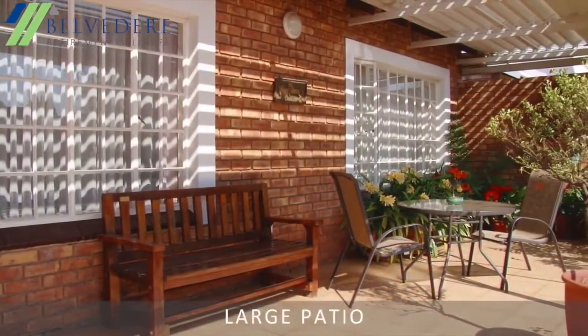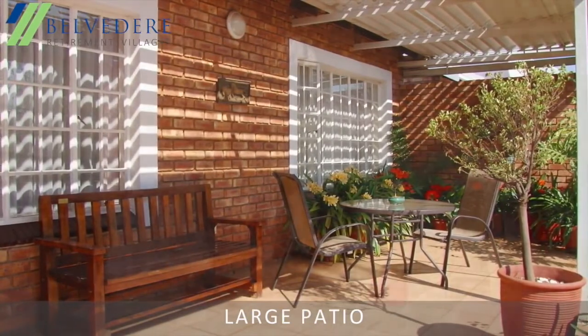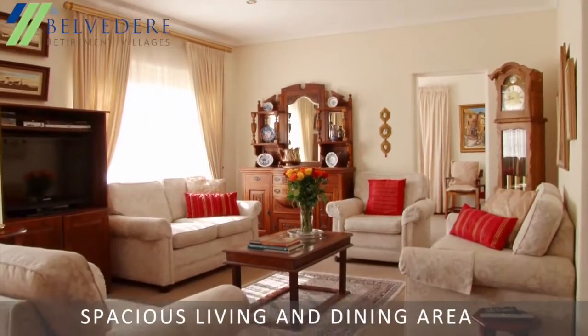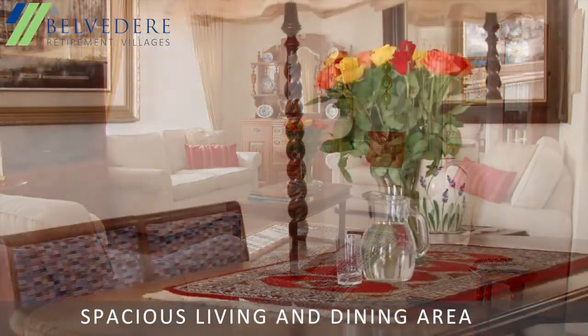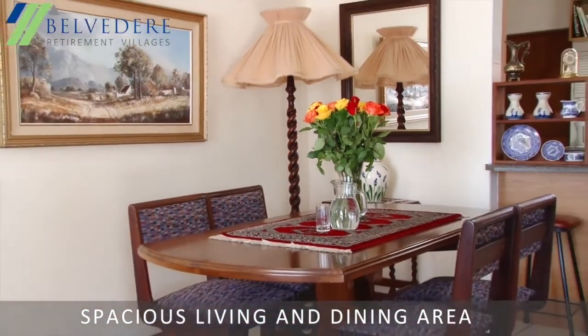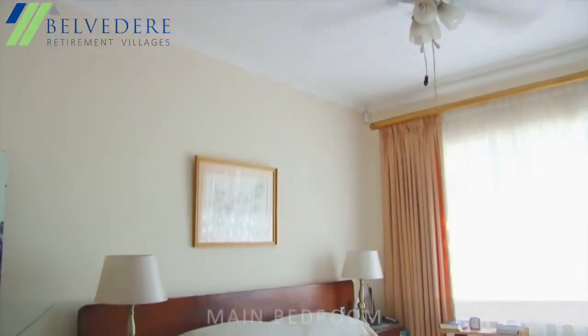A sizable patio lends itself to maximizing the outdoor lifestyle. A combination L-shaped lounge dining room area is perfect for creating a comfortable living area. All houses are north-facing and the rooms are flooded with light.